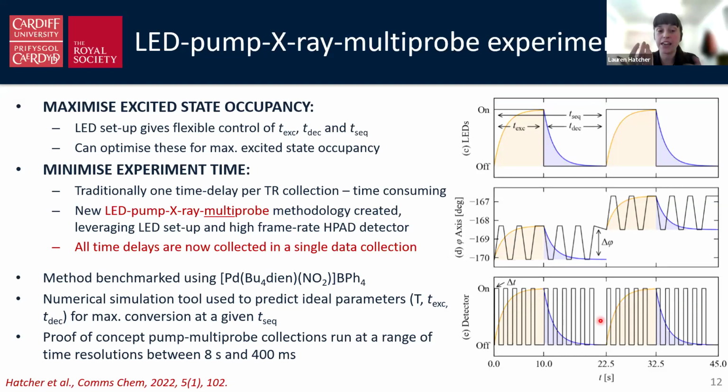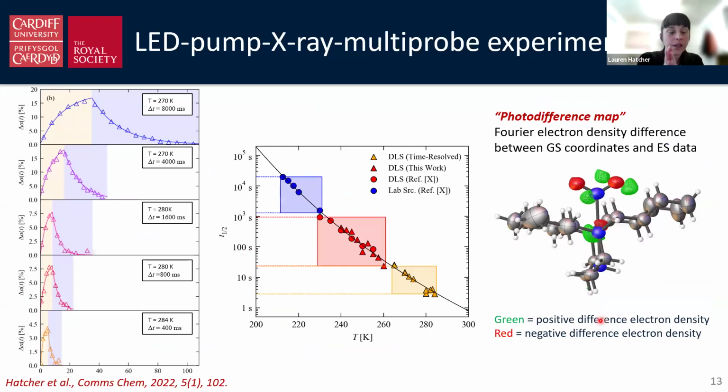We used that numerical simulation tool to predict the ideal parameters. And we did this proof of concept study where we looked at time resolutions between 8 seconds and 400 milliseconds. And these are the results that we see. As we raise the temperature, we get faster decay, which is what we expect. We can see that we get the kind of excited state we expect, and we're able to generate these sort of molecular movies, if you like, of the excitation and decay process. What we're watching here is difference density. The green things coming in is the excitation period, and then you see it decaying away again as we turn the lights off and we let the system decay.